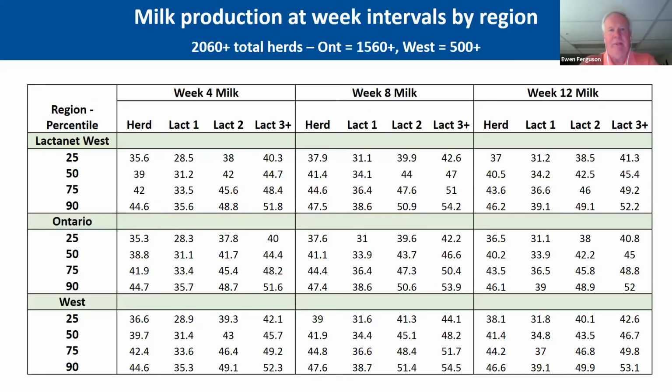If we look at this table, and for those of you who want absolute numbers, we've got week 4, week 8, week 12. We could choose any week we wanted. We just chose, basically, on a per month basis.